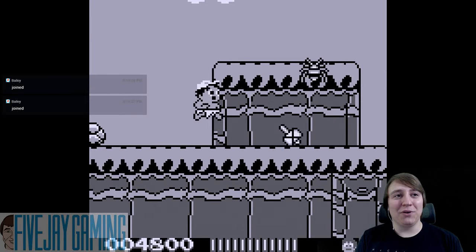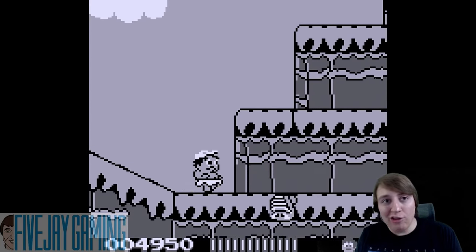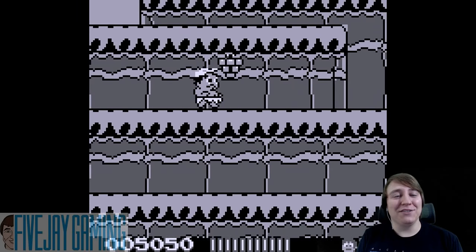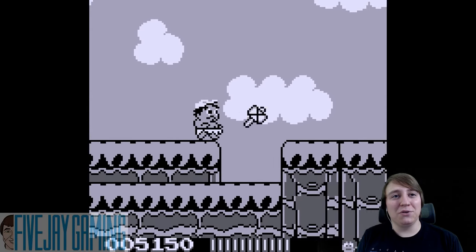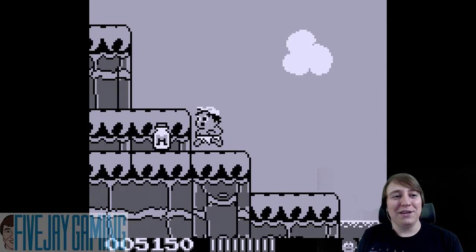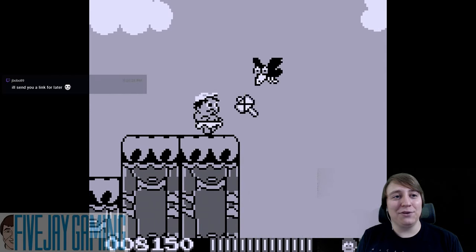If you have the skateboard and you trip over those rocks, you lose the skateboard. But without it, your character just goes, ugh, and he's fine. He doesn't even get hurt. I like that there's a hunger meter in this game. So yes, you can take damage and die, but otherwise, if you go too long without eating, you also die. You have to keep your hunger meter full. It's just like in life. You know, oh man, I can't go 3 steps without eating.